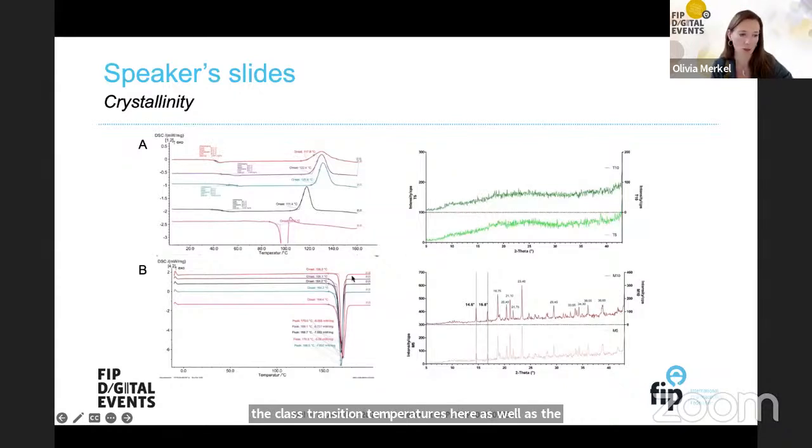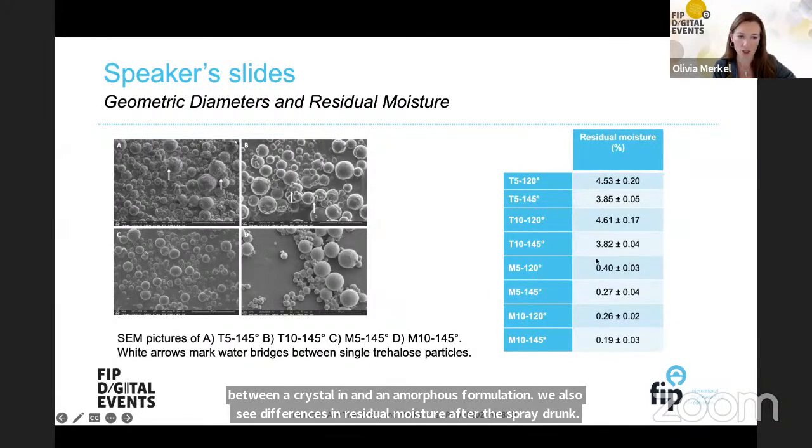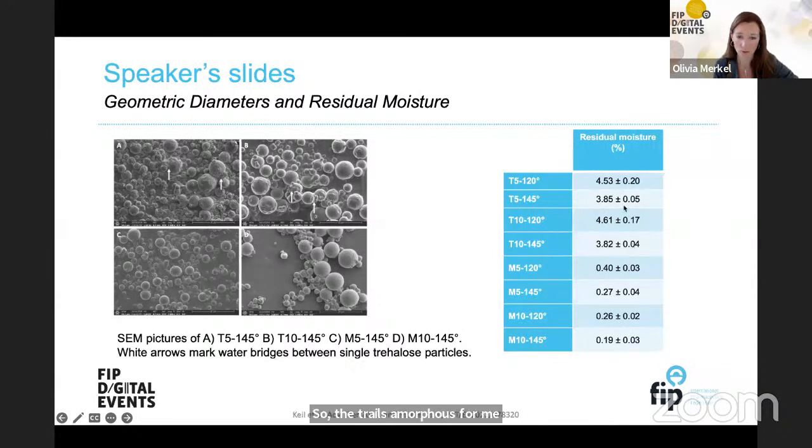And with mannitol, we clearly have a crystalline formulation with a clear melting point and the characteristic peaks in the XRD. And so with the difference between a crystalline and an amorphous formulation, we also see differences in residual moisture after the spray drying. So the trehalose amorphous formulation had a residual moisture close to 4% and was not as dry as the crystalline formulation with less than 1% residual moisture.